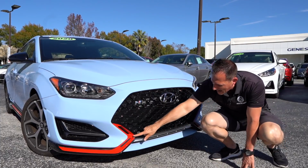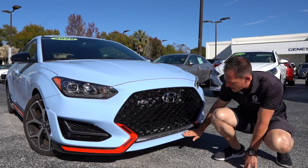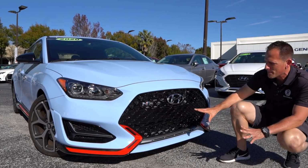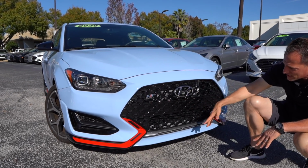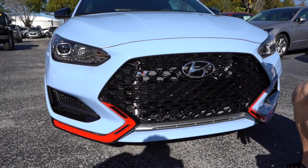As we drop down, I love the red accents, especially with the performance blue. You have a little bit of a lip spoiler that kind of sticks down, and some flat silver just to kind of break it up a little bit and give it some nice definitive lines. But really great look. And if you look closely behind here, you'll see the intercooler. This is a 2-liter intercooled turbocharged engine.